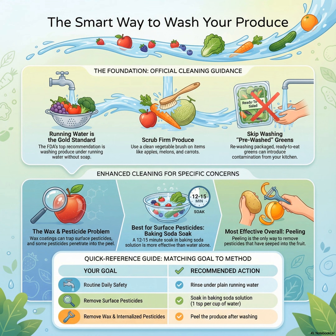Really? The commercial process is, frankly, better than what you can do at home. They use purified water, sometimes ozone treatments. The FDA and CDC are clear. Further washing is unnecessary and actually risks recontaminating it from your sink or your hands. You're more likely to make it dirty than cleaner.